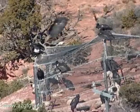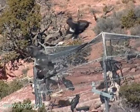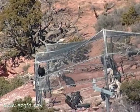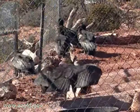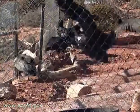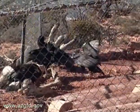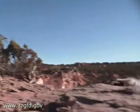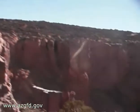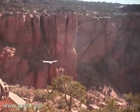And up top of the release pen, they're seeing other free-flying birds coming and going, and they have time enough to flap back and forth in the 60-foot flight pen and develop some of the muscles that they'll need. But still yet, it's got to be quite a shock when they leave the release pen and it's about a 1,000-foot drop off the cliff face there, and it takes them a little bit, but these birds are looking good.